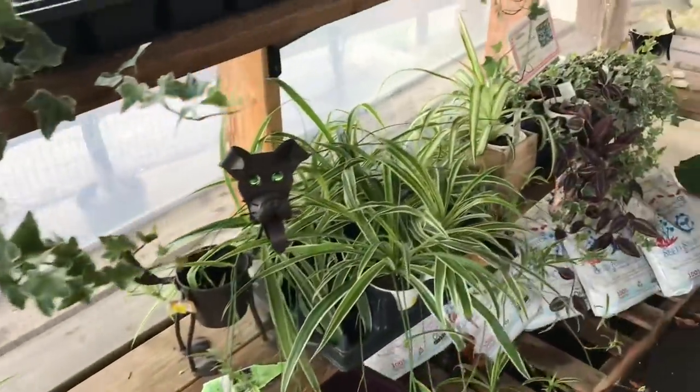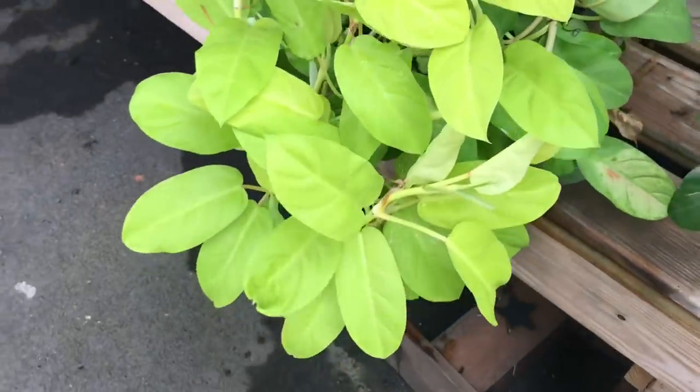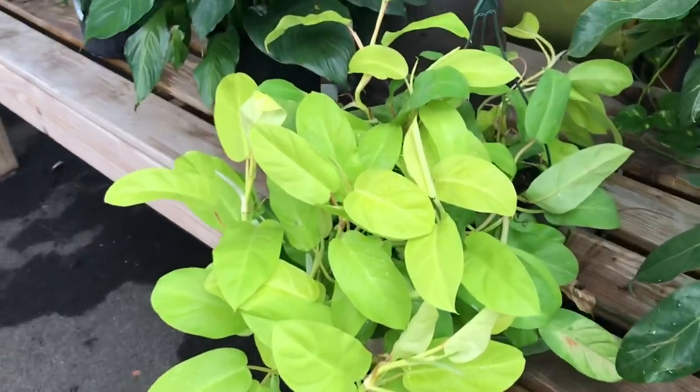Too crazy at this place. This lemon lime philodendron is beautiful. It's only $22.99, but I do not have room for that right now, unfortunately.